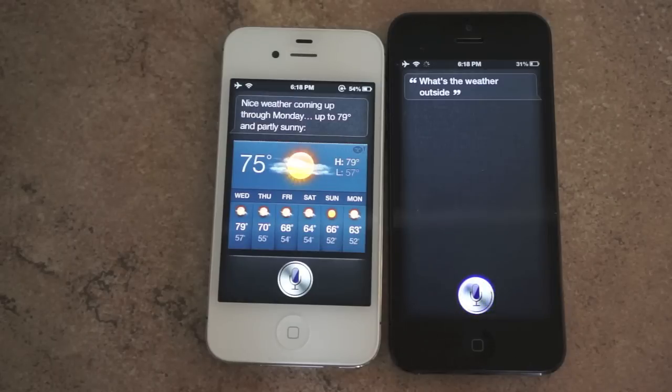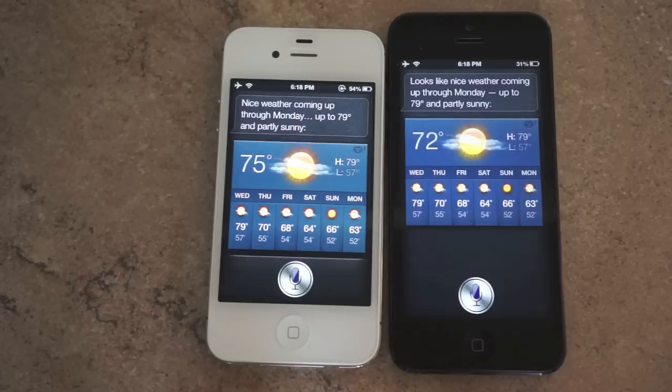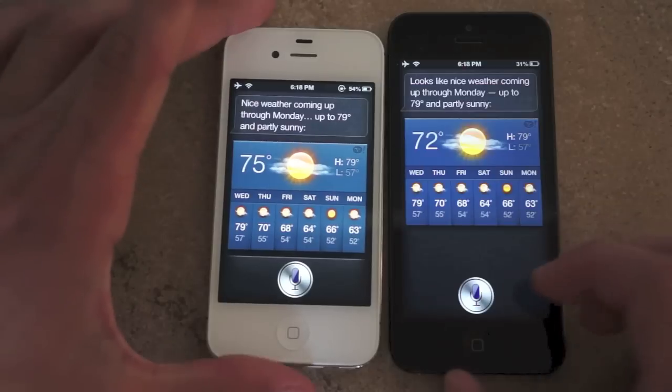So the 4S actually pulled up the information faster than the iPhone 5. It's still pulling it up. We'll see what happens. Looks like nice weather coming up through Monday. Up to 79 degrees and partly sunny. Cool. So let's ask her something else.